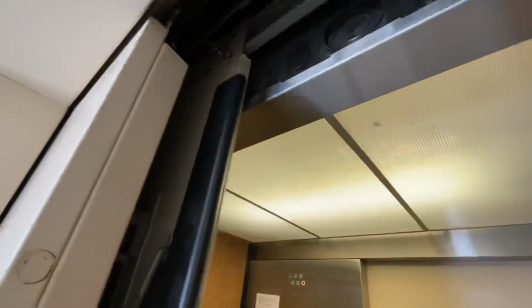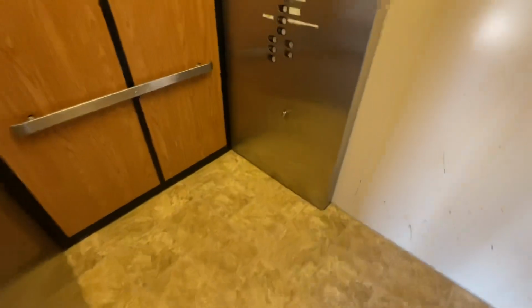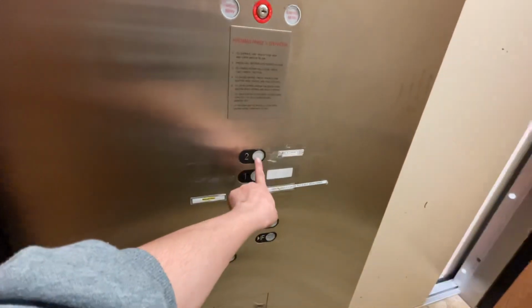Whoa. Stuck my hand out forgetting it has a bumper, not a sensor. Oh. Nudge, nudge, nudge. I'll have to see what year this was put in. What interlock is that? That's an Adams interlock. I don't even know. Alright, up we go.